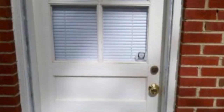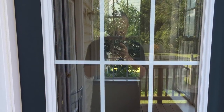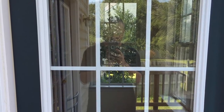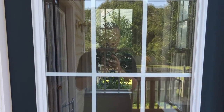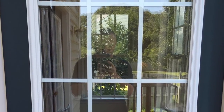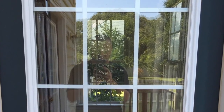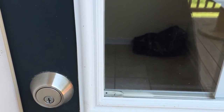What you notice, however, is there's no way to tell from the exterior what kind of locking mechanism is behind that deadbolt. Usually you see one of two things. You see just a regular throw on the opposite side of the door, or you see a mirror of the exterior deadbolt that unlocks the door with another key. You can see a little bit of a close-up view now.